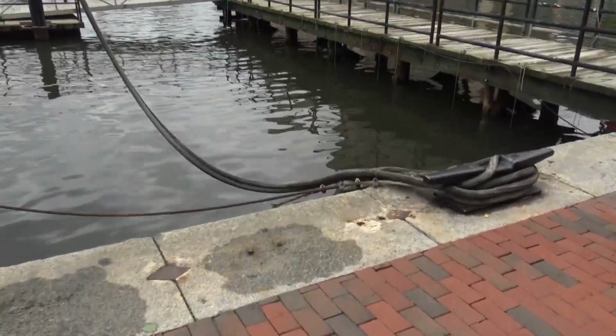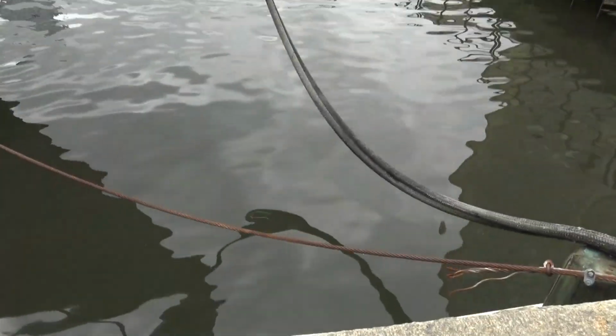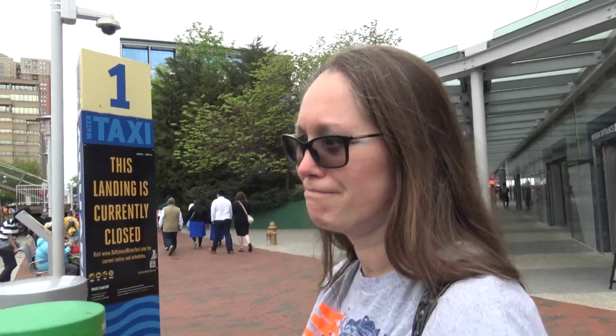I love this, there's no wall. Like, yep, I can just, whoop. And what's funny is, as I said that, I almost slipped on this tile right here. That wouldn't have been funny.